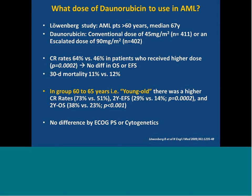So this study also, all of you have probably read this now, the daunorubicin trial in AML patients that Lowenberg did. These were older patients, the median age was 67 years. People either got conventional dose 45 mg per meter square or escalated to 90 milligrams per meter square. The CR rate was higher in patients who got the higher dose of daunorubicin, but no difference in overall survival and event-free survival. The 30-day mortality and cardiotoxicity were equal with both the standard dose and the high dose.